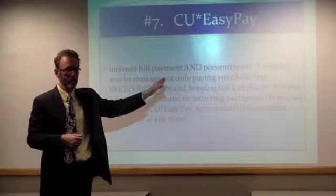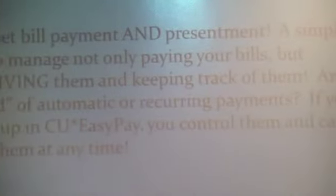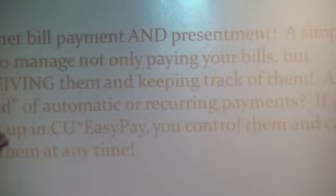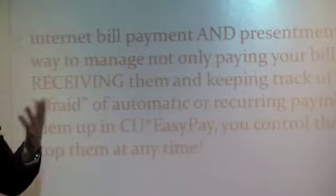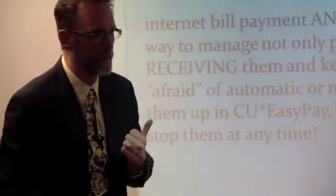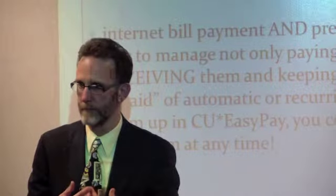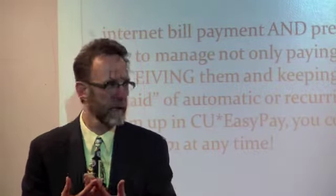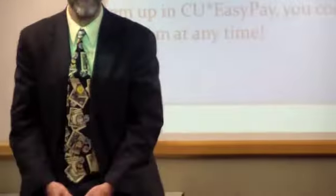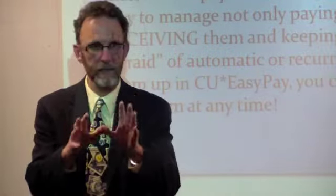Is anybody familiar with that term? Classic example is Xcel Energy, Mid-American, the phone company. These places send you paper bills every single month, right? And then you have to keep track of them, you have to write the check, or you have to come into bill pay. With bill presentment, the actual bill is presented to you electronically inside of Sioux Easy Pay. What did I say? I said you never receive a paper bill from Xcel Energy anymore. You never receive a paper bill from Mid-American anymore. It is an image of the bill sent to your Easy Pay.